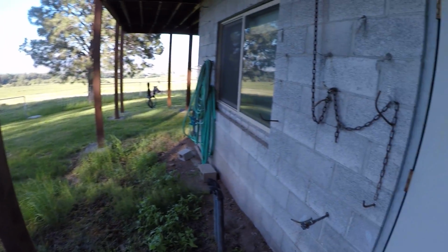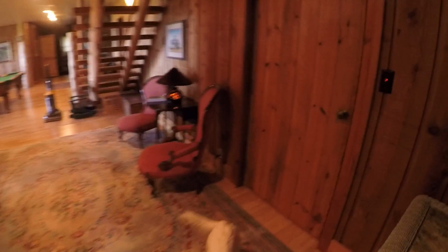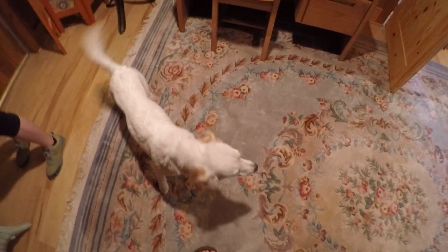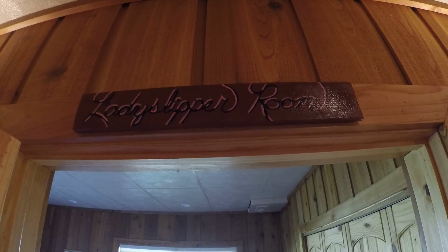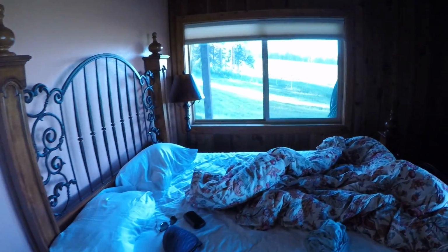Nice outside area here. I'm gonna close that and lock that up. Here's our Charlie dog. This is the lady slipper room. It's one of the bedrooms with all of our junk all over the place. A couple of windows. Nice closet space.